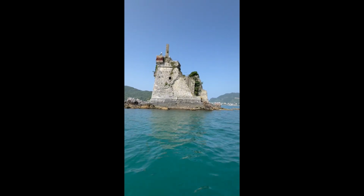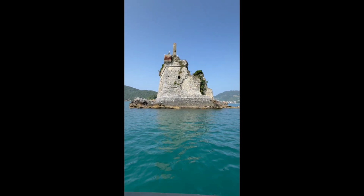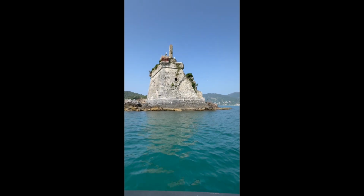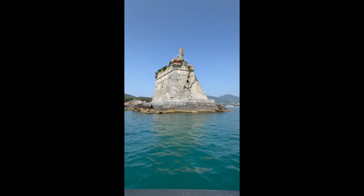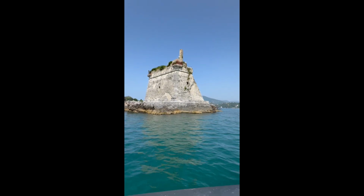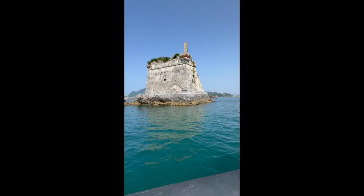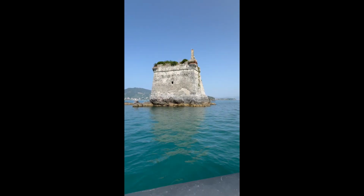Pisa. Do you know where the Tower of Pisa is? Perfect. Pisa is over there where the fog is. Today we cannot see it. Anyway, the Scola Tower was built for defending the Gulf from the attack of the pirates. It was a strategic point for entering the Gulf. Today it looks like this because it was bombed by the Americans during the Second World War. It's still beautiful, no worries. And as you can see, it's the house of many seagulls, birds, and fish under the water.